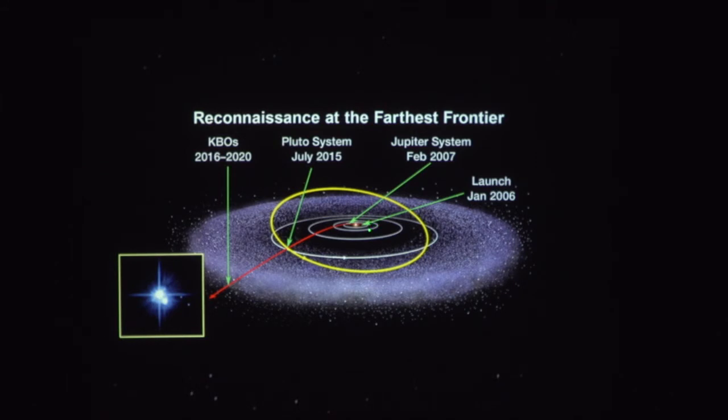It's been on its way ever since. So, coming up on 9.5 years when it finally does its flyby. It flew past Jupiter and Saturn in the course of its traverse of the solar system, and it finally reaches Pluto in July, and then it will be traveling out into the Kuiper belt over the next 4 or 5 years, and hopefully seeing some other icy bodies even farther away than Pluto.